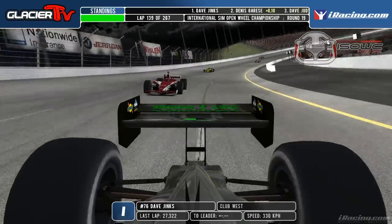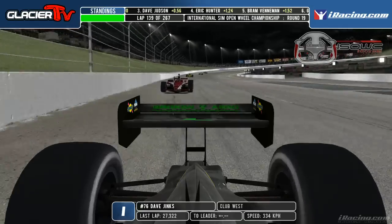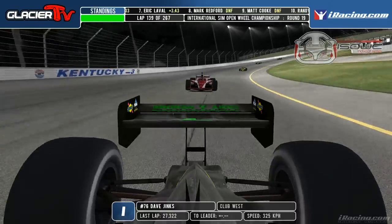Yeah, Garise definitely knows that his car was better on the short run at the last yellow, and now that he's there with George not in the way, he's going to be trying to take full advantage of it. So, Jinks able to get that advantage.